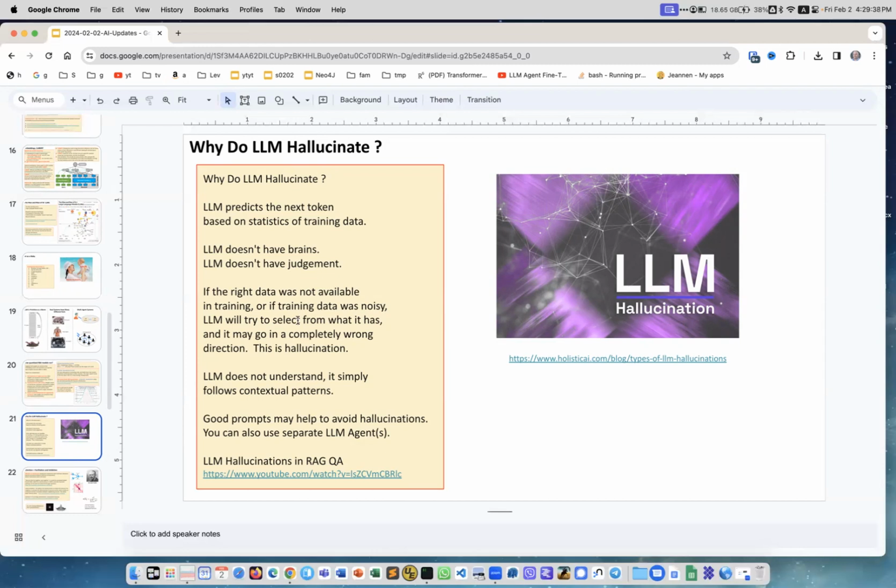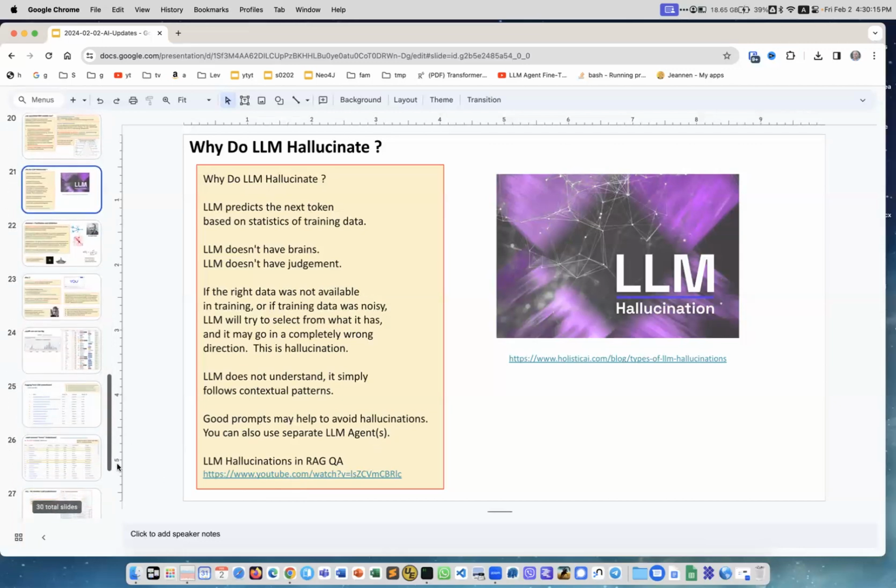It will just generate the token which has the highest probability from what it has statistically from the training, right? And it may be completely wrong, and it has no idea what it's doing. Well, it's doing its job, right? It generates the next token. So this is hallucination. LLM doesn't understand. It simply follows contextual patterns, the probabilities. So good prompts may help to avoid hallucinations. You can also use separate LLM agents which will validate the outputs, and you can use RAG systems and so on. So there's a lot of work in this direction.